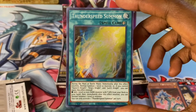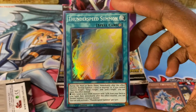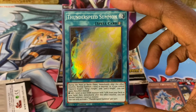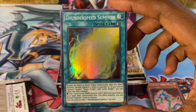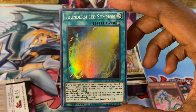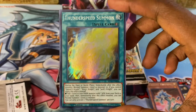During the main or battle phase, immediately after this effect resolves, normal summon one level 10 monster, or if you control Queen's Knight, King's Knight, and Jack's Knight, you can apply this effect instead. Add one level 10 DARK monster with ? ATK from your deck to your hand. Then immediately after this effect resolves, you can normal summon one level 10 monster. You can only activate one Thunder Speed Summon per turn.